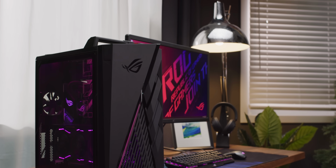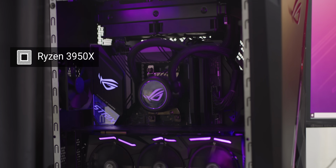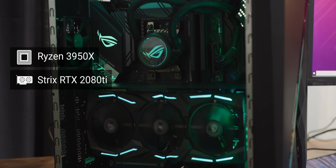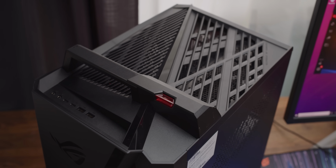Finally, over here, we've got the ASUS GA35. This is their new flagship desktop, and like, how crazy is this? Flagship products with AMD CPUs, what? So it's got a 16-core, 32-thread Ryzen 3950X paired with a Strix RTX 2080 Ti, giving me no doubts whatsoever that it's gonna be a gaming beast. And seems like it's gonna be a pretty quiet one too, given how much room there is for airflow. And ASUS insisted that I mention just how many thermal zones it has. It's got lots of thermal zones, okay?